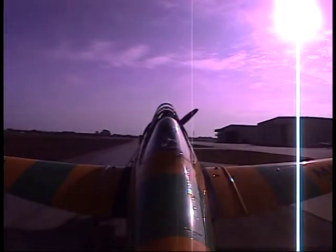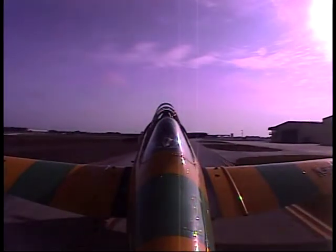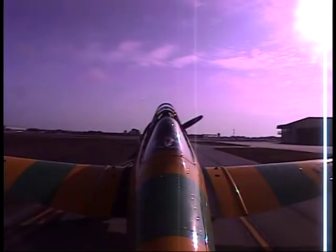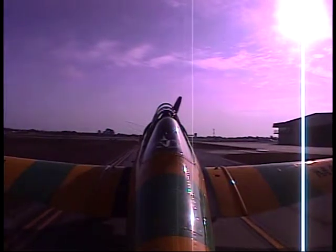All right, we're doing the weave so we can see, S-turns. You look straight ahead, can't see anything. Kind of like driving around with the hood of your car up, so we do these so we can look out of the side of the window down the taxiway and make sure we're not going to run into anything. Wow, I just got stung by something.